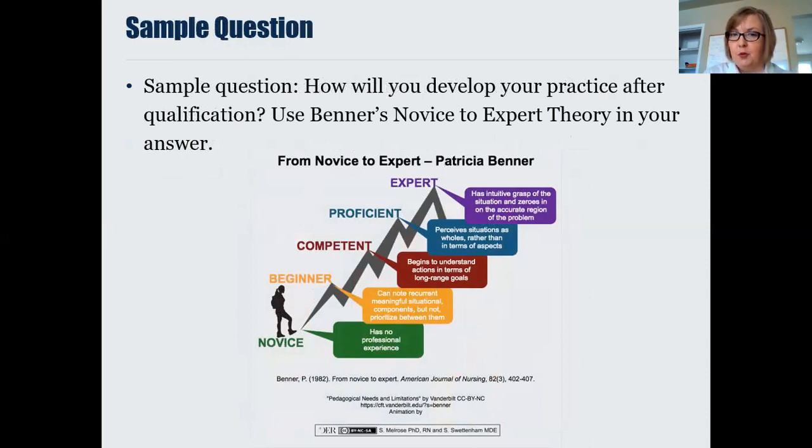So we have a sample question here, and I'll give you a moment just to look at the question and then look at the theory. So if you're not familiar with Patricia Benner's work, in a very brief nutshell, she basically says that the development of knowledge for nurses and midwives, you start as a novice and you move along to an expert. And you have different learning needs at different stages, and you're able to focus your work and focus your understanding in different ways at different stages. So this would be a pretty classic question. How will you develop your practice after qualification, after graduation? Use this theory in your answer.